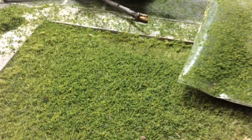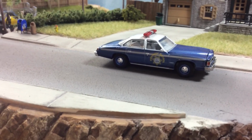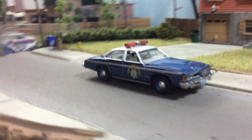Anyways, I missed a package from Japan today, so I have to pick it up tomorrow. But there was another package that showed up. These cars are not mine, but they're loose and they're killer, so I'm going to show them.